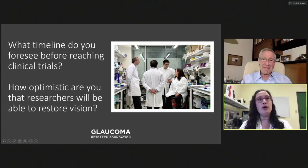Betty, I have no doubts. The way science is advancing every single day, if you look back at where we were 5 years ago and where we are right now, the progress is incredible. It's moving forward exponentially. So I have no doubt that we'll have tools to restore vision, not just for glaucoma, but for many other diseases in a few years.